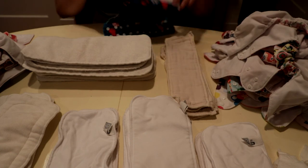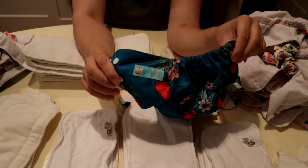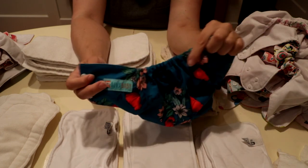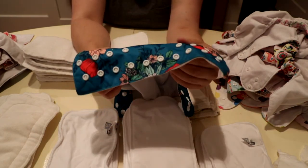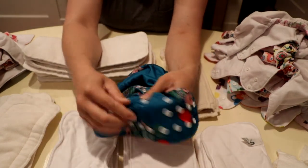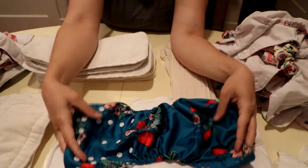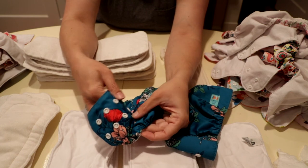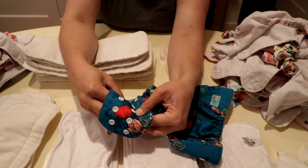So I told you I have the Alva Baby brand. This is my favorite. It's one of the cheaper styles, and I liked it, one, because it was cheaper, and two, the designs. They have some really cute designs. Now that we're up closer, I can show you it unbuttoned all the way. That's what it looks like, completely open and unbuttoned. And again, you can snap it all the way down to make it small, but she is currently on this snap.